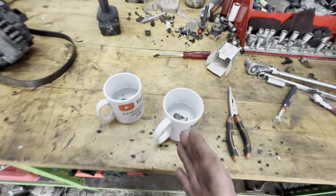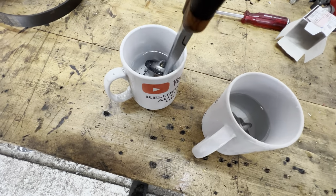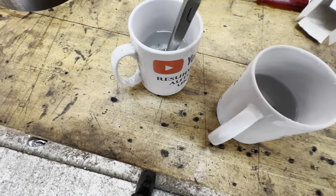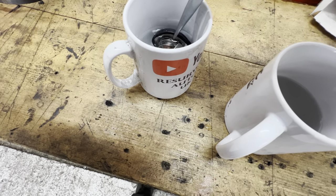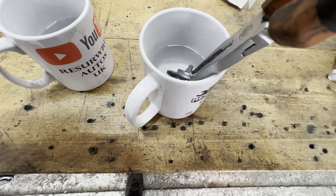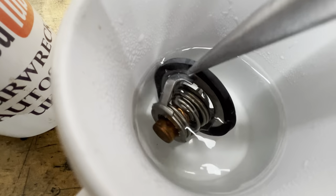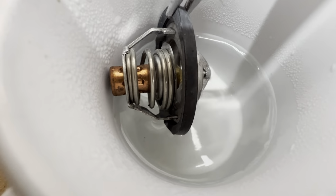Right, okay. So, guys, just doing a quick test. This is the one that I pulled out of the car, and it is not opening. It's not opening. This is the new one. I've just pulled out that packet. And as you can see, she's opening.